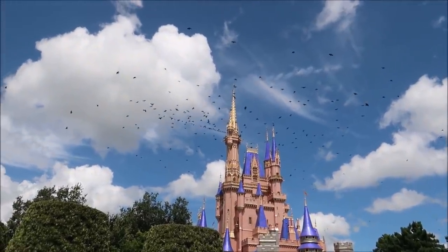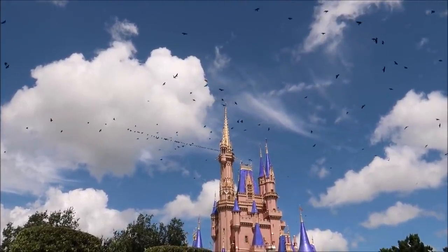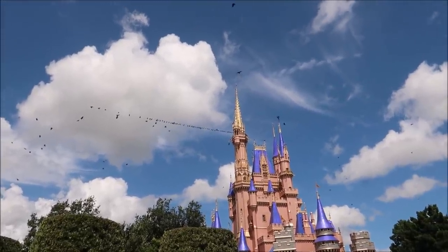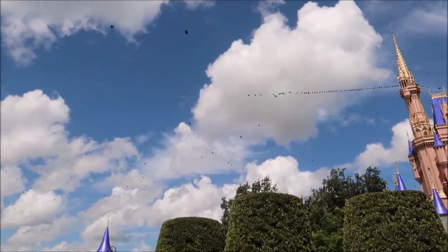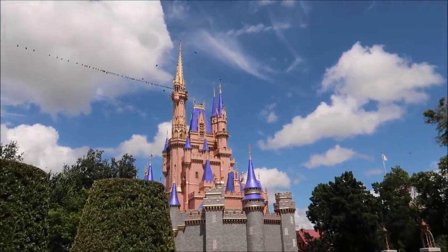That might be the single coolest thing I have ever seen in my life. Wow. This is amazing. Holy moly, look at all those birds.